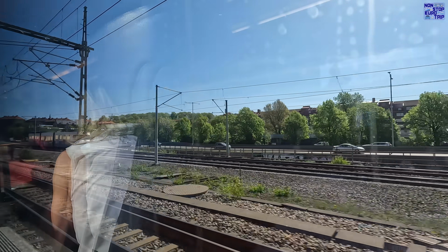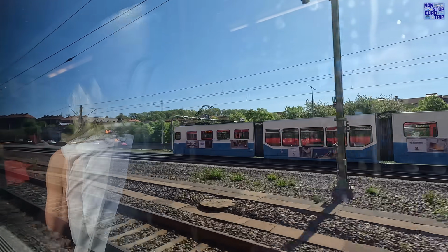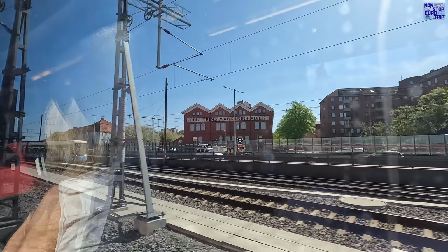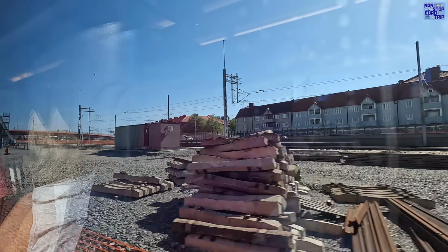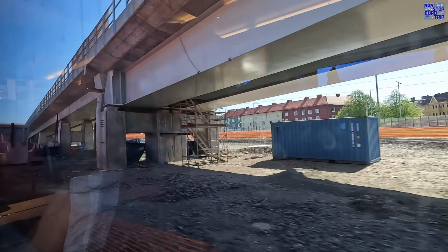On the way out of the city, we parallel one of the Gothenburg tram lines. There is also a lot of upgrade happening on the network to better improve capacity and introduce an underground city tunnel so commuter trains can run straight through without reversing. It's due to open in 2025.